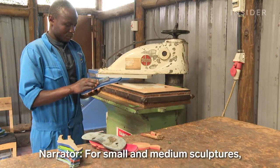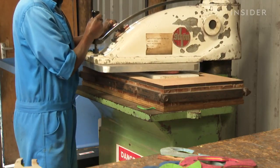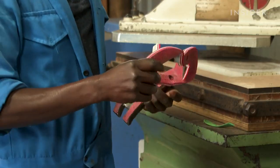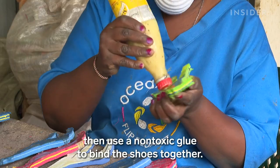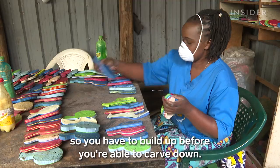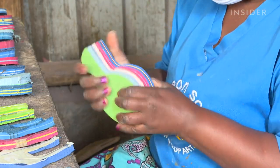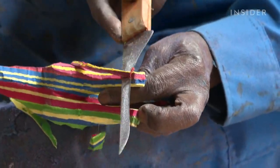For small and medium sculptures, workers die-cut the flip-flops into templates. Then they use a non-toxic glue to bind the shoes together. Remember, we're using a tiny flip-flop, so you have to build up before you're able to carve down. Then our artists will carve them out into a finished product.